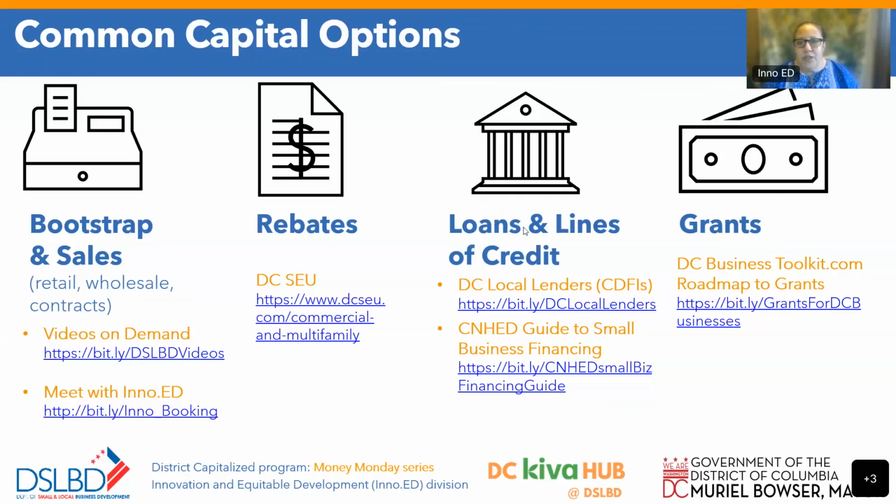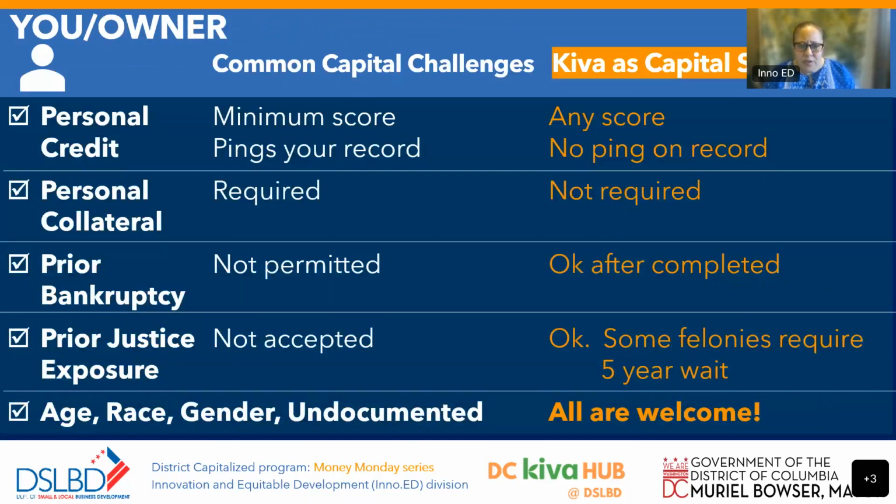For both of these, loans, lines of credit, and grants, often businesses may feel locked out of them for various reasons. If you individually, the owner, or if you're a DC resident exploring entrepreneurship, have poor credit or are concerned about getting your credit record pinged when a lender looks at your record to see if you're eligible for their loan, that is a concern people often have. But Kiva actually will take any credit score, and they do not check your credit record to ping it.